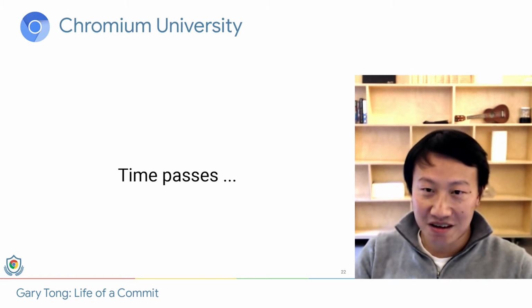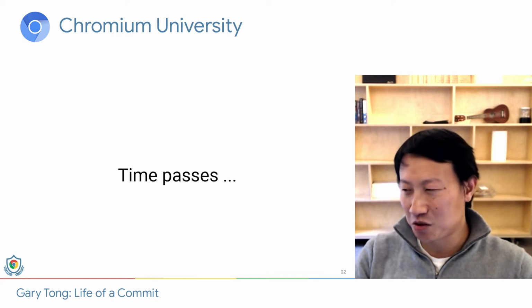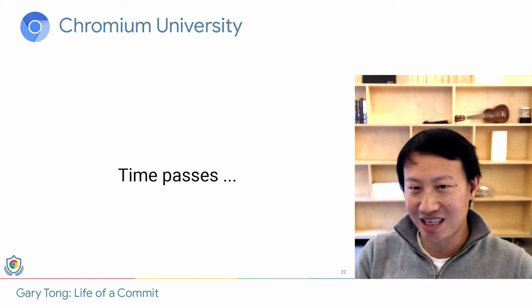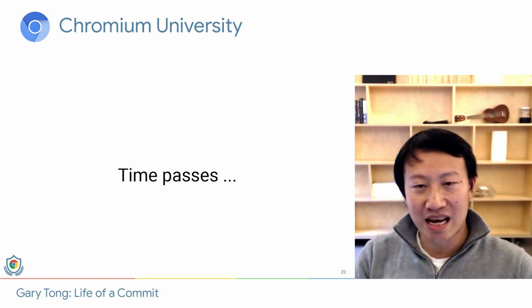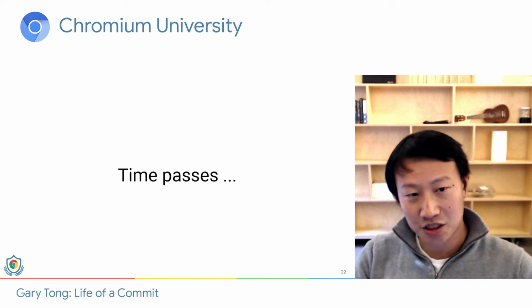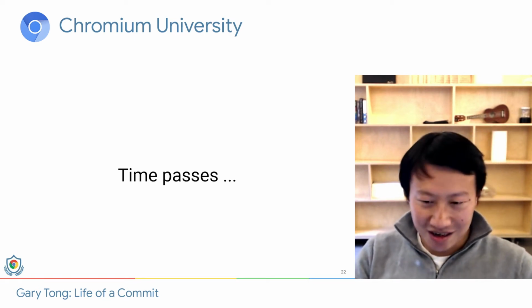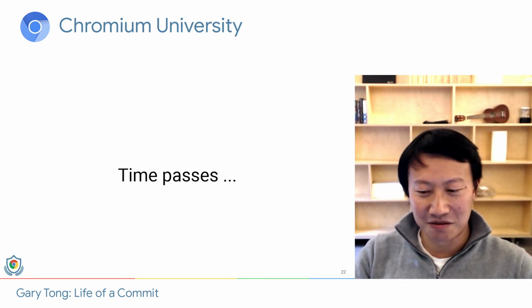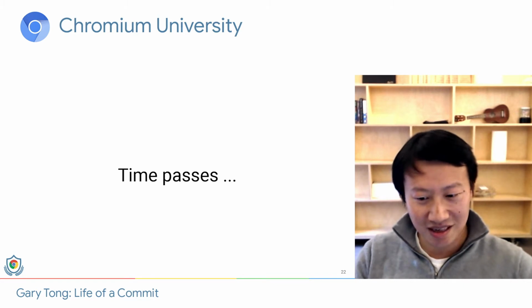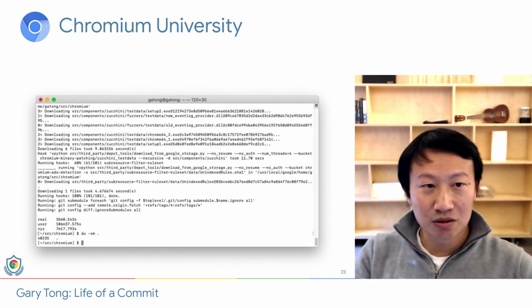Chromium is a very, very large project. The checkout is probably about 30 to 60 gigabytes, depending on the platform. And it can easily take over an hour on a fast connection or overnight on a slow one. So we're very sorry, but there are a lot of things here, and there's a lot of different bits of code. So now you have the code.